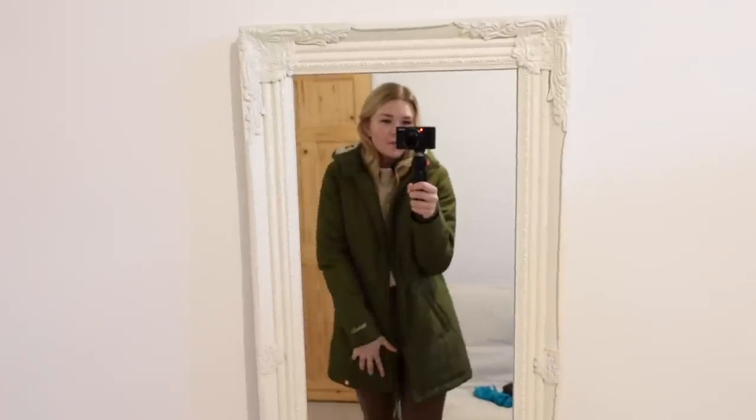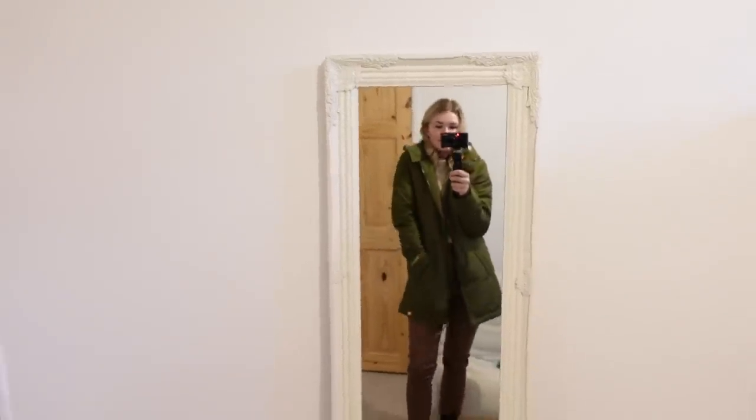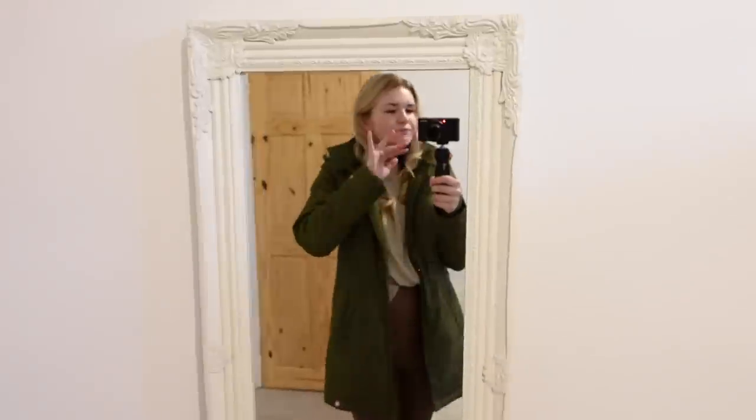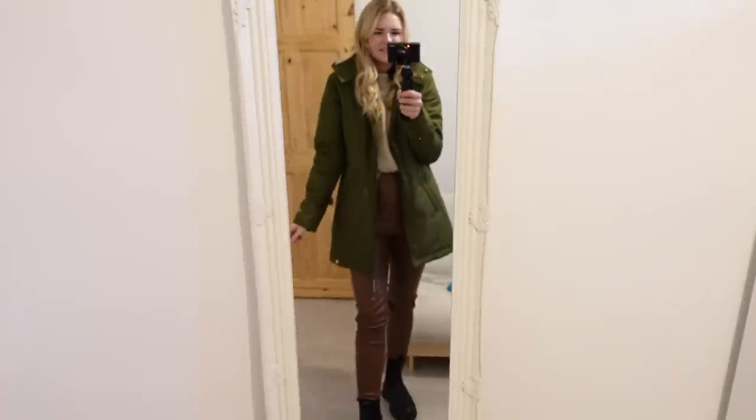But generally, this is a size 10, this coat, and it fits me perfectly. So I would definitely say save yourself a size if you were going to get one of these. I got it last winter, best decision ever, especially when George was tiny. But yeah, I do love it. It doesn't really go with my outfit, but I don't care, I'm warm.